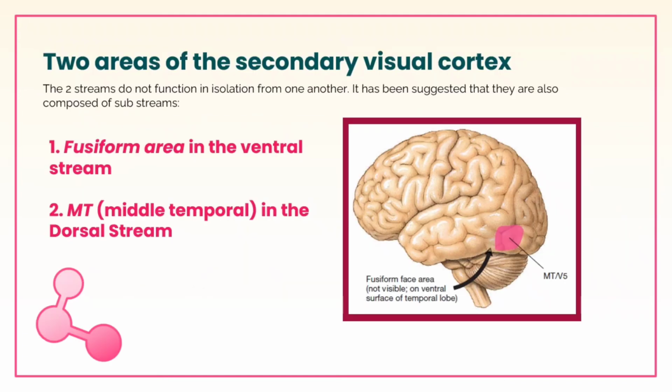Now let's move on to the two areas of the secondary visual cortex. So the two streams, the dorsal and ventral stream, do not function in isolation from one another. It has been suggested that they are also composed of two substreams. One is the fusiform area in the ventral stream, and two is the MT, or the middle temporal, in the dorsal stream. So the MT is here, and the fusiform area is here. It's not visible on the ventral surface of the temporal lobe.